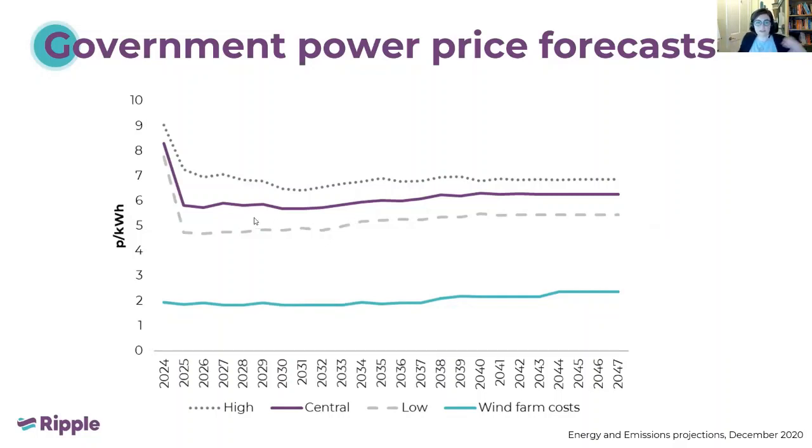So broadly, you can see here that your savings, again, will be the difference between that purple line and the green line, which is the wind farm's operating costs. Now, we've increased the price in the first year of operation just to reflect the price coming down from the really high prices where they are at the moment, but we basically assume from 2025 the prices get back to that level that the government forecast them to be back in 2020.